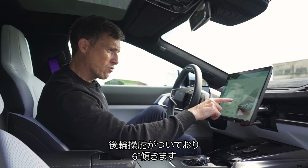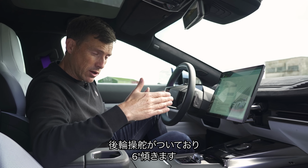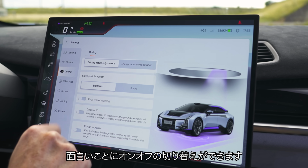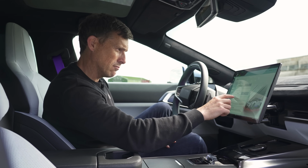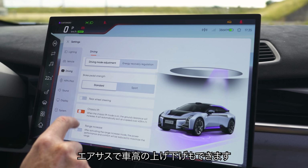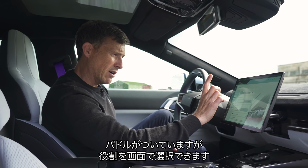This car comes with rear wheel steering, and it will turn the rear wheels up to 6 degrees. But the interesting thing is that you're able to turn it off and on. I've never seen that before. It's also got air suspension, which you can raise up by using the chassis lift button like that.